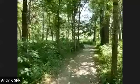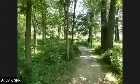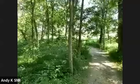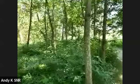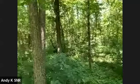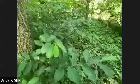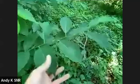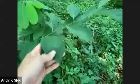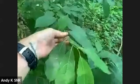So now we're making our way into this lowland forest. If you know who James Traeger is, this is his restoration area. In here, we're going to find a lot of water-loving or wet-loving species, like this one here. This leaf is actually pretty big. Usually, we don't see them this large, but they do grow alternately along the stem. You can see the zigzag pattern.